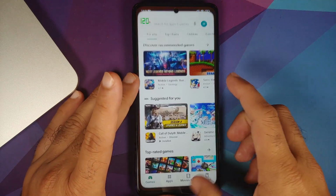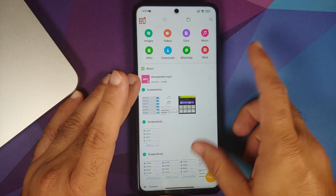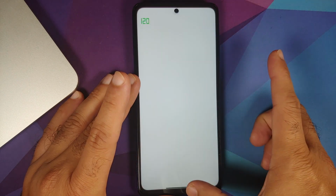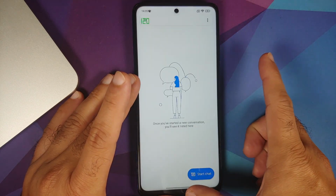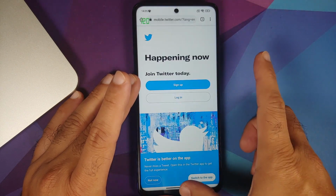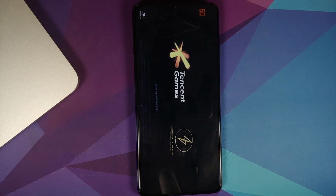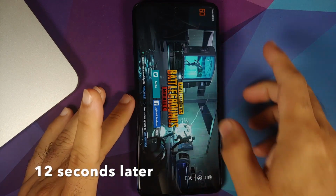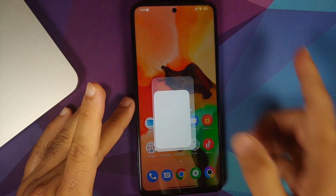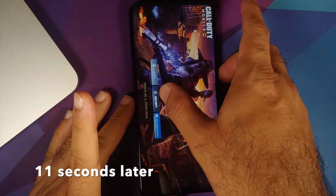Then let us check out the RAM management. Let me open the Gallery, Play Store, File Manager, DRM Info application along with the phone, the messages, and the Chrome application. Of course, I should be on the Twitter homepage. Next up, let us open PUBG Mobile. So there it is. It was loaded pretty fast. Next up, let us try the same thing with Call of Duty as well. And there it is, no issues with that.